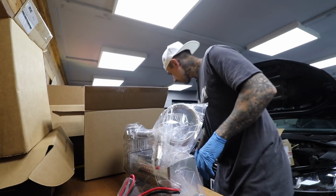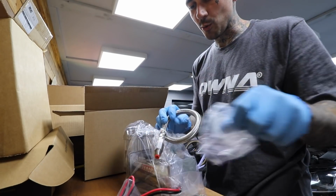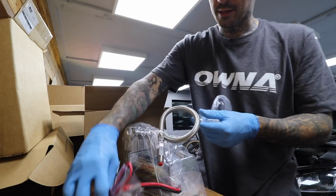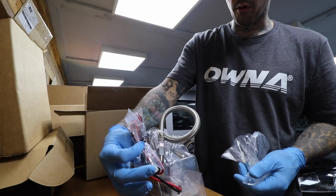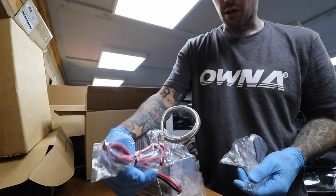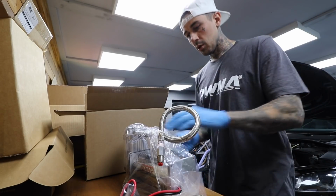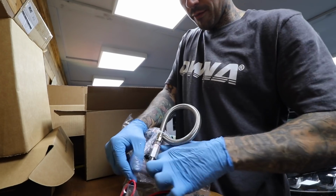Polystyrene. Air compressor. First piece of braided hose that I've seen as well, and it looks high end. Then we've got these two. I'm guessing these plug into the brain, the ECU somewhere, or do they go to the battery? I don't think they're long enough to go to the battery, so maybe they connect to the battery. Who knows? Who will ever know?